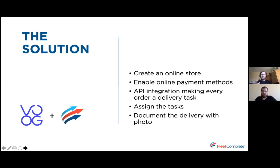And now integrating Fleet Complete and Voog is also very easy, because in Voog you can generate something that's called an API key, which is only one click on a button, and it's done. And then you just copy and paste it and send it to Fleet Complete. You'll get login details, and the service is basically up. So the solution is really super easy, and there is nothing innovative about it from the technological standpoint.